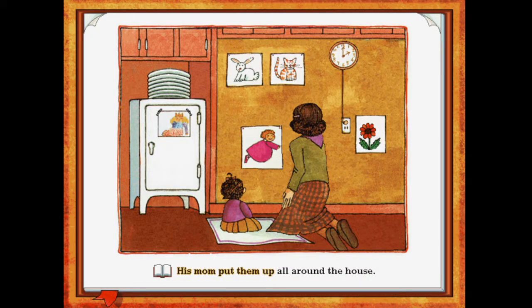His mom put them up all around the house. Aren't these pretty? Maureen, look at the dancer Tomie drew for you. Won't Tomie be surprised to see his pictures?